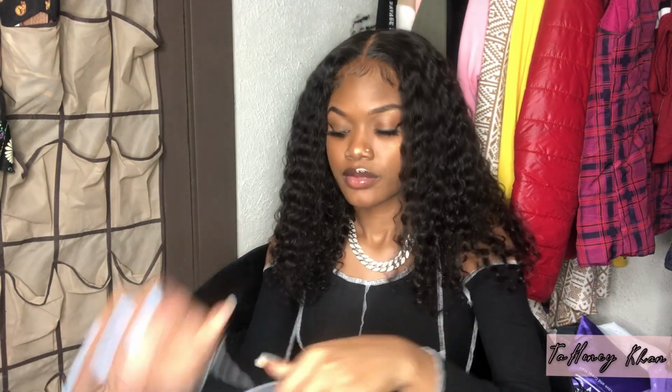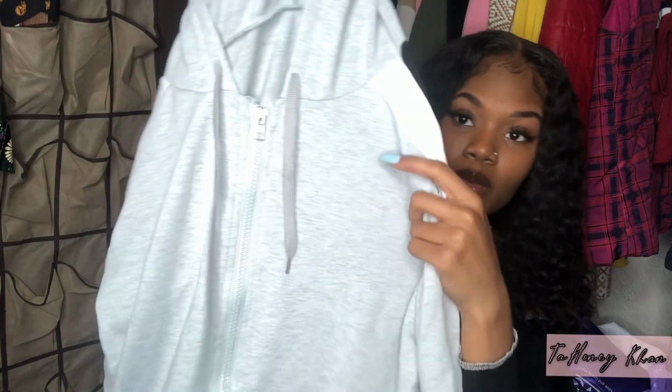The next thing I got is this two-piece jogging suit. I got it because I wanted to do something a little different. I kind of was going for the tomboy look. I don't know how this is gonna look or fit on me because I have not tried this on. This is what the jacket looks like. It has a zipper and it is gray. In the picture, it looks thicker, like more winter material. This is more just regular cotton.